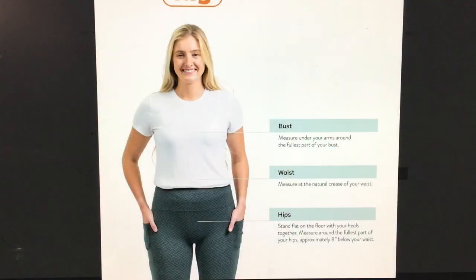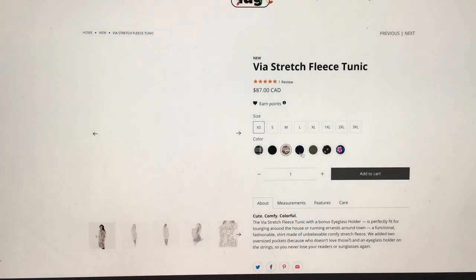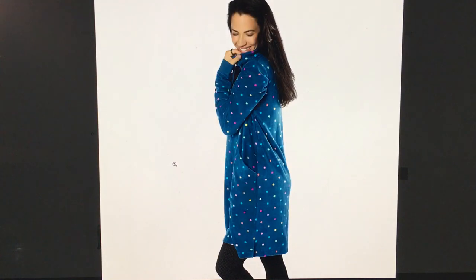That is a feature they put in. Those eyeglass things. What's this? This is... Oh my gosh. Multi-dots navy. I love this. Okay, I'm going to get this too. I would get this. This one I might get because polka dots don't accentuate, you know, weird body parts as much as plaid does or stripes.